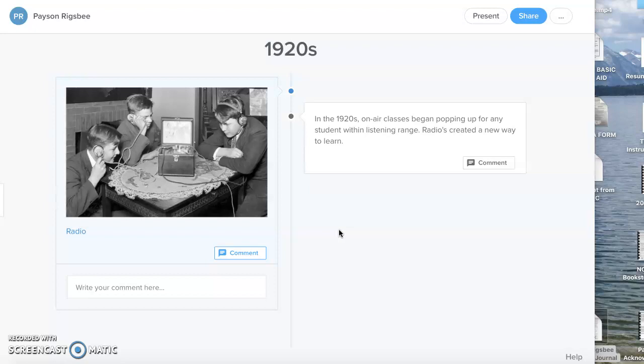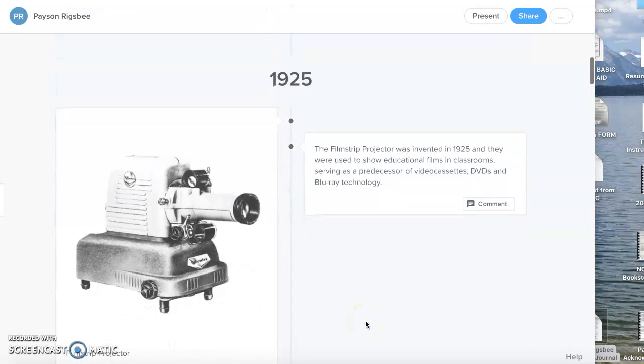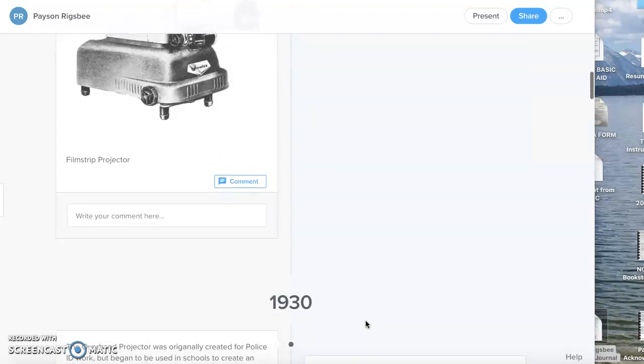This really created a new way for kids to learn through listening from someone other than their teacher, and allowed outside sources to come in. And then in 1925, the film strip projector was invented, and they were able to show educational films in classrooms, which was super cool. And it really started video cassettes, DVDs, Blu-ray, all of that after that are used in the classroom, and even YouTube now.